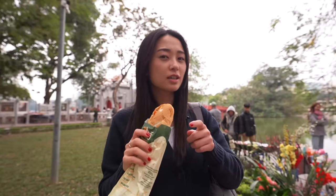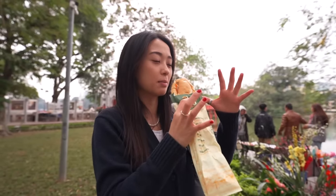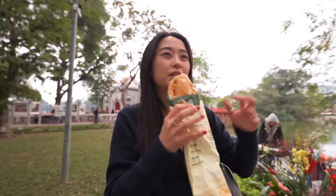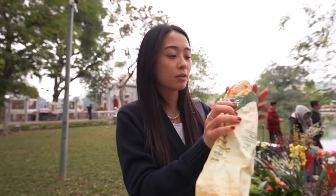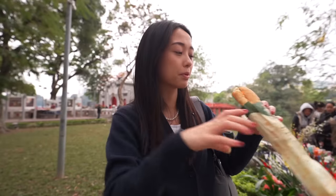Not as crunchy as the other one. Like the other one was so airy and light and fluffy that it just immediately deflated like your childhood dream of becoming president. There's more filling to it, so maybe that's why. Because the more filling, the hardier the bread has to be in order to hold up.